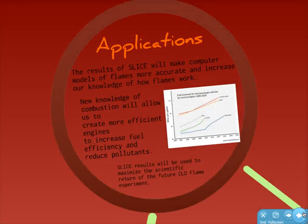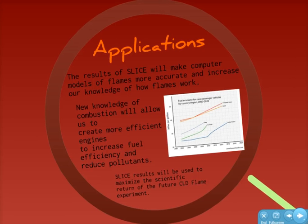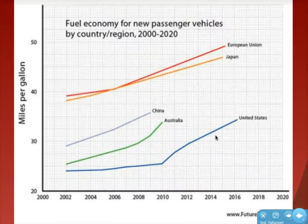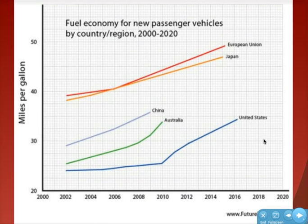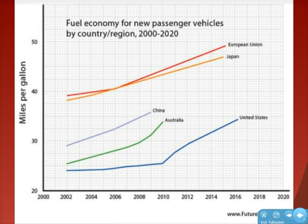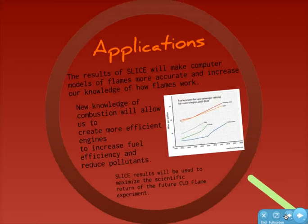All of those measurements will be applied to computational models of flames, which will increase our knowledge of how flames work. This knowledge will allow engineers to make combustion more efficient, meaning that we will have more fuel-efficient cars, as shown here. Better fuel economy will not only save car owners money, but it will reduce the amount of pollutants put into our air. The results of SLICE will also be used to maximize the scientific return of the co-flow laminar diffusion flame experiment, which will evaluate flame characteristics at the extreme of fuel dilution, which in turn will further increase our knowledge of flames.